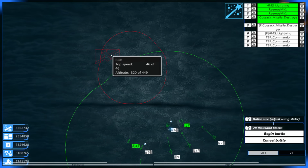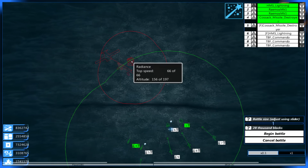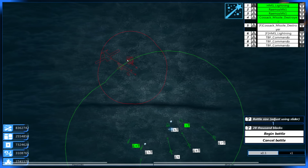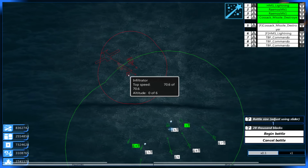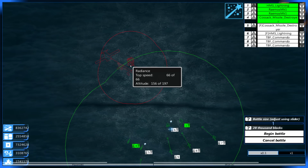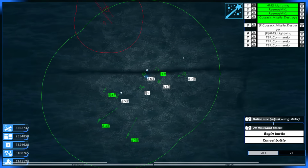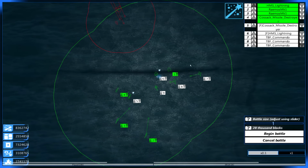Ooh, it's a heavy load here. We got Bob, who we haven't seen for a while. And we've got a Desecrator, a Radiance, a Devastator. Ooh, Devastator's rough. Desecrator, I'm not sure. The Radiance can be a little rough, but Bob, oh boy, we really got it coming at us on this one.